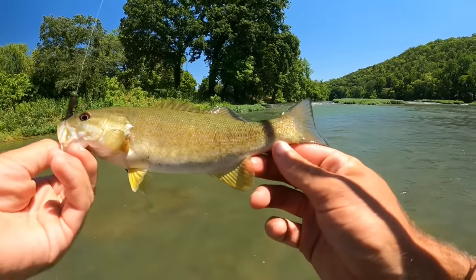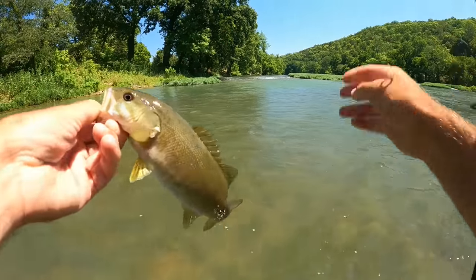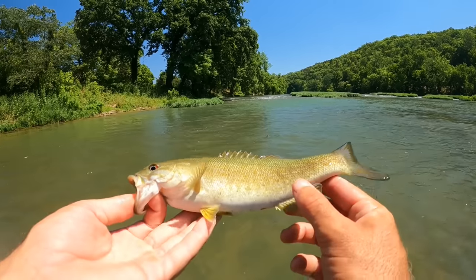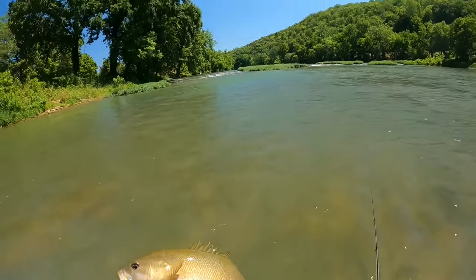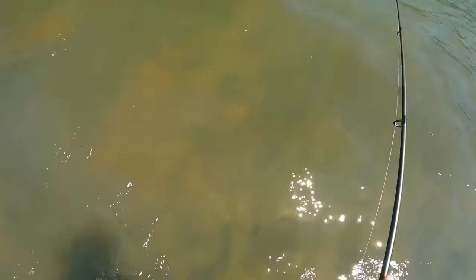Nice. How about that? That is what we were after. Hopefully we can get some good ones here. This river has a good population of smallmouth in it, and it has some good sized ones. The average size here is better than what we catch some of the other places we like to go fishing at. So that's exciting to get on the board. My first smallie of the day. I'll send you back.